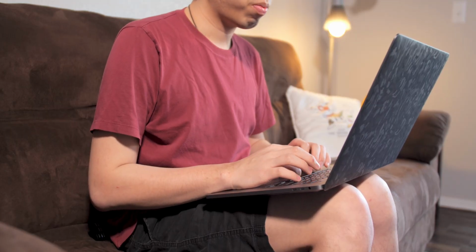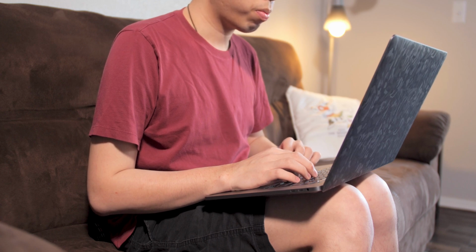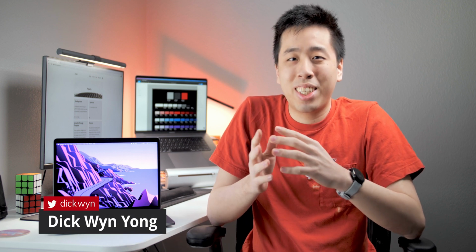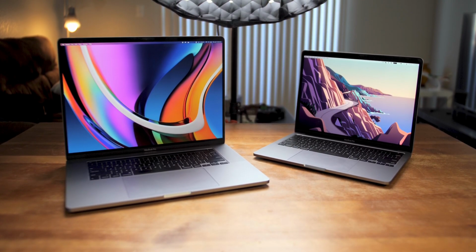But that whole moment lasted about 10 minutes as it was abruptly interrupted by the noise of the fans ramping up and the fact that my lap was beginning to feel warm. Then I thought to myself, damn, I really missed the silent operation of the M1 13-inch MacBook Pro. This machine was just silent and it never really got warm to my lap. Which leads me to the question of this video, do I regret buying the 16-inch MacBook Pro?